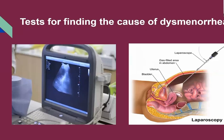A pelvic examination may be necessary for evaluating a painful period. Pelvic ultrasound should be considered if secondary dysmenorrhea is suspected. Patients who are at risk of sexually transmitted infection should have the appropriate swab taken. Diagnostic laparoscopy can help detect underlying conditions such as endometriosis, adhesion, ovarian cyst, or ectopic pregnancy.